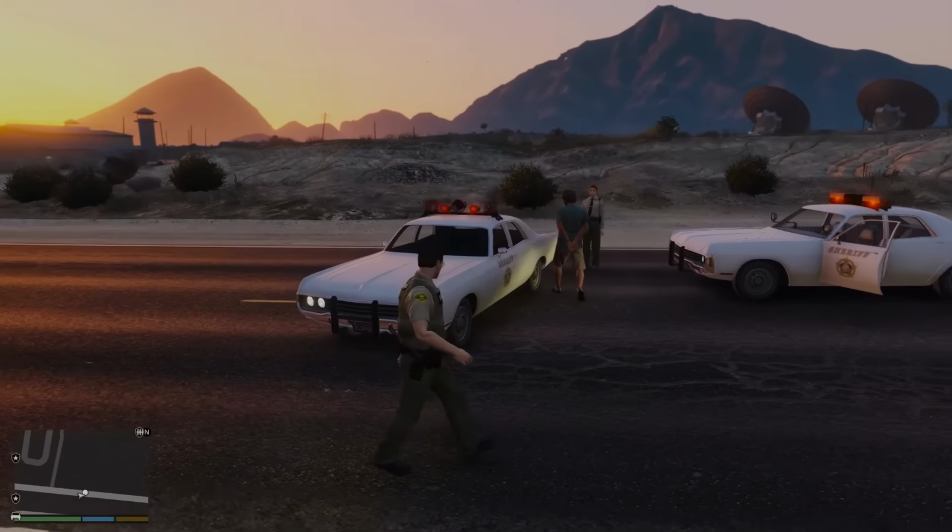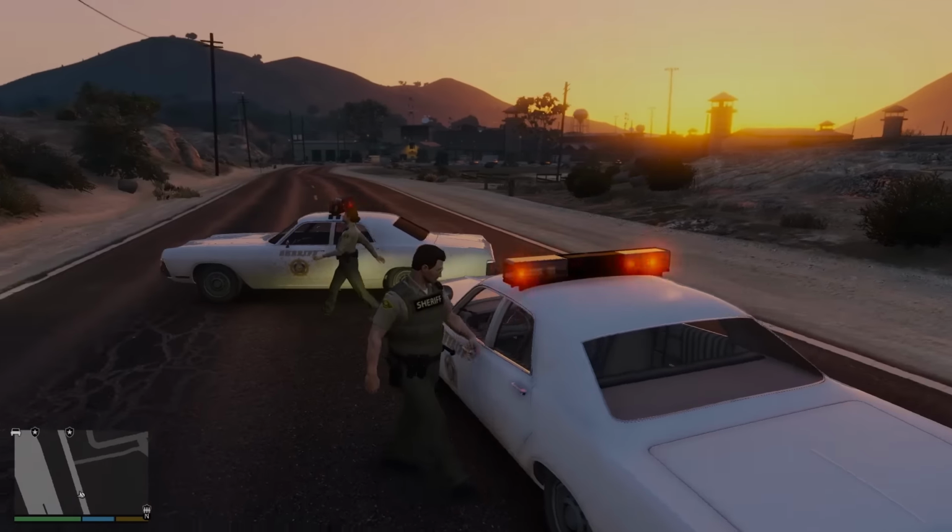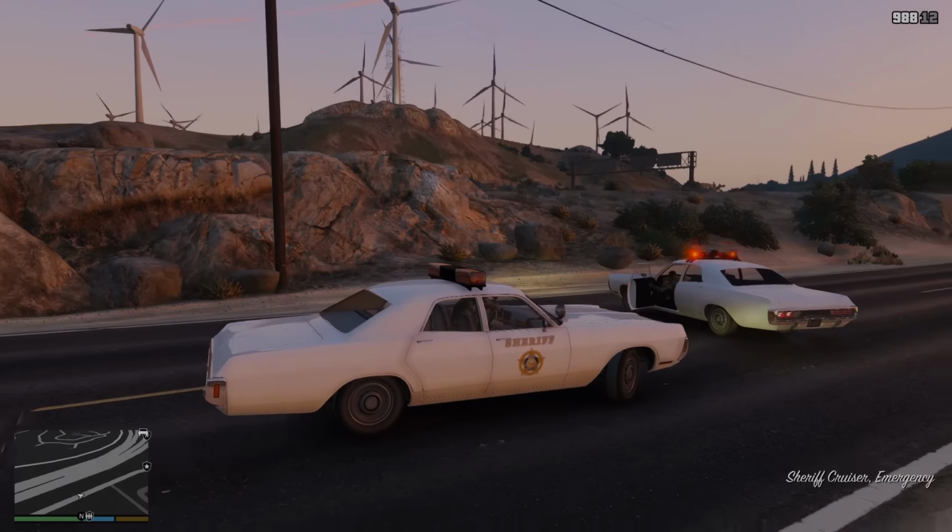Kind of cool, though. Kind of different. I like that light, lighting setup, too. It's a little too fast for my taste, but very cool.